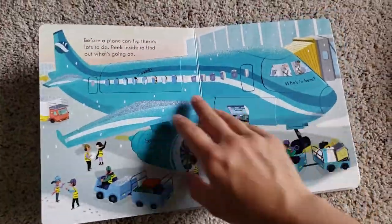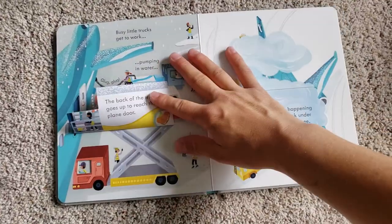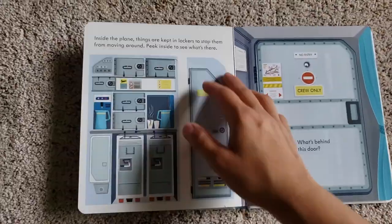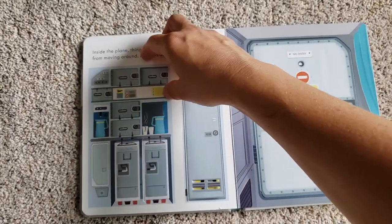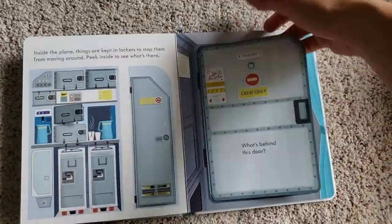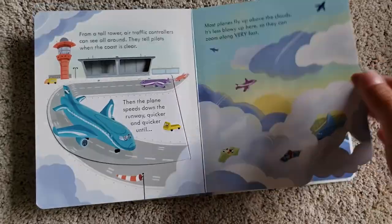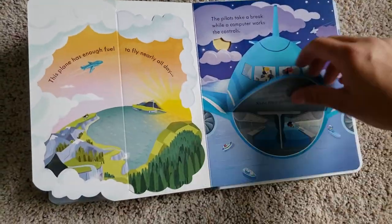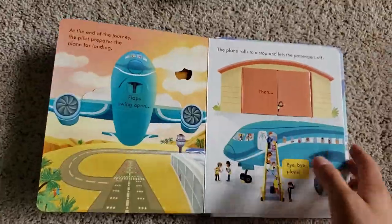I really like that it has quite a bit of information. And this one's probably my favorite page. It's got the little boy in the john and all these little doors open. And then here's the cockpit and you can kind of see through. So this one's really cool. So this is probably one of my favorite Peek Insides.